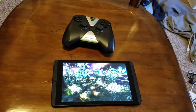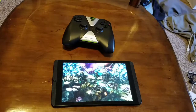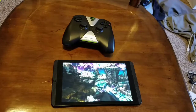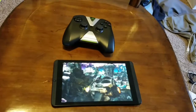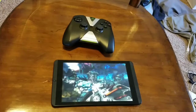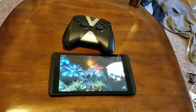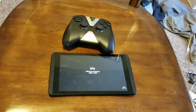Nvidia tablet. Okay. Oh my God. Okay. One. And I'm going to let it play in the background for you guys just for a bit of a spectacle.